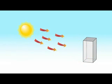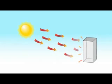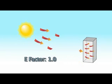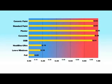If radiant heat strikes something and it all bounces off and goes elsewhere, the E factor of that object is 0. If the radiant heat energy is totally absorbed by the object, the E factor is 1.0. The following chart shows some common building materials. Note that most emit over 90% of the radiant heat that strikes them. The low E materials like HeatBloc Ultra and low E windows emit very little heat.